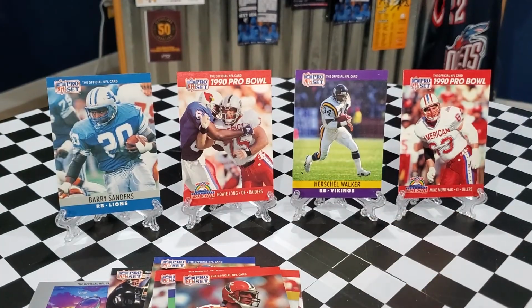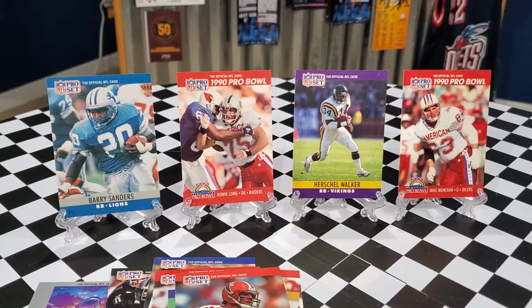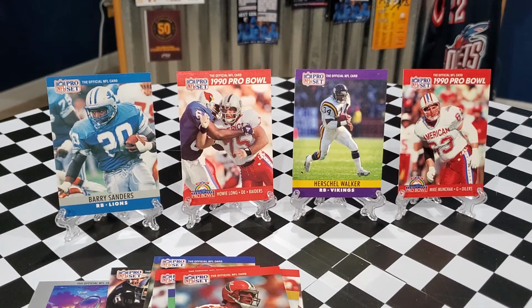But that's it, guys. That was our pack of 1990 Pro Set. Definitely got some good names there. Couldn't be happier with the Barry Sanders, of course. And got Herschel Walker as well.